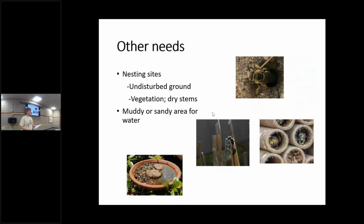What else do bees need? They need nesting sites. They like undisturbed ground. That's why in my garden is disturbed ground, but I always find those ground dwelling bees in my garden, and I just steer clear. They look really scary because they're pretty big, but they also like vegetation and they like dry stems. They actually lay their eggs inside those dry stems, and sometimes little ones go in there for protection.